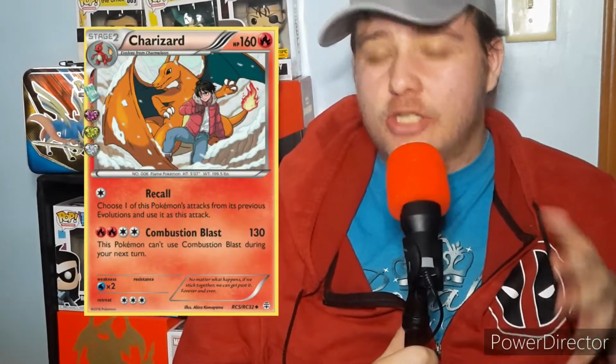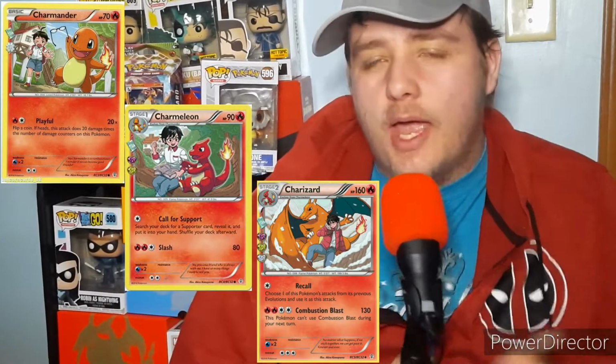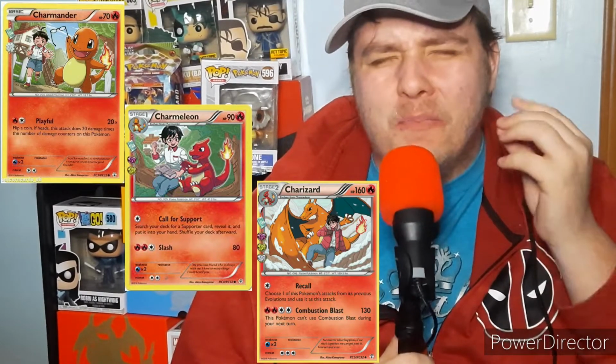Now, the next one that I'm surprised hasn't even blown up yet, and I'm just waiting for it any day now, so I would definitely try to pick up this one, is the Radiant Collection Charizard. This is a brilliant card. The whole Charmeleon, Charmander, and Charizard line tells a whole story of a young man growing up and raising his Charizard, and they grow up together. It's a beautiful art set.